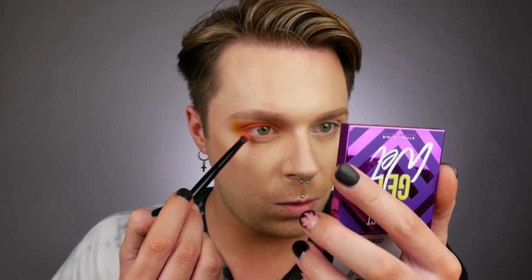So while I'm at it, I'm actually gonna take the coral and I'm gonna just run that underneath, and it's just a beautiful soft corally pink shade, which I love. Like, this I am living for already. Like, I can't take this anymore.